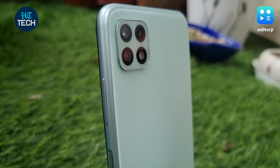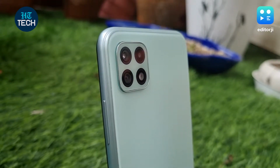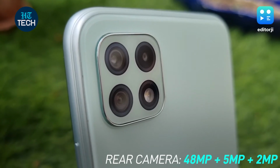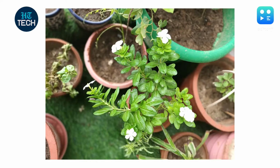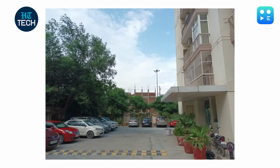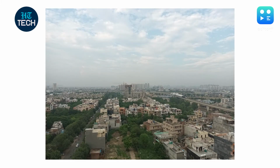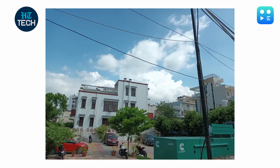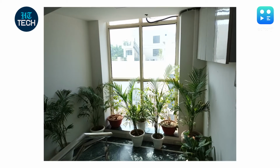The phone offers a triple rear camera setup, so that's a 48-megapixel primary, a 5-megapixel ultra-wide, and a 2-megapixel depth sensor. This offers the same 48-megapixel primary camera as the Galaxy A22 4G version, but it does not offer the OIS, which made that camera so compelling. The processing remains Samsung-like, where images are also automatically retouched for better colors and sharpness, but it does tend to over-smoothen the photos from time to time.